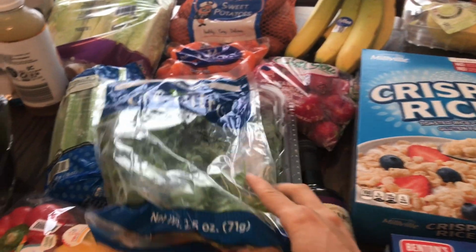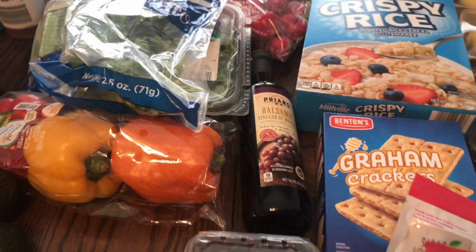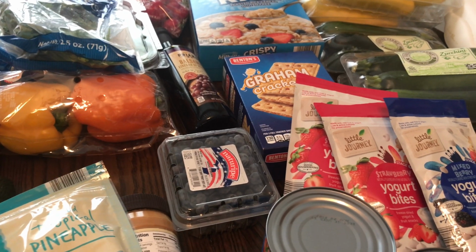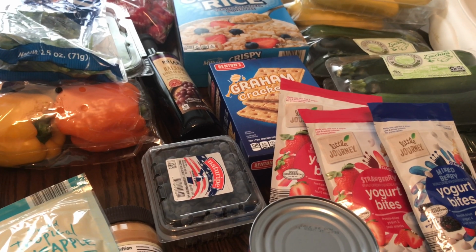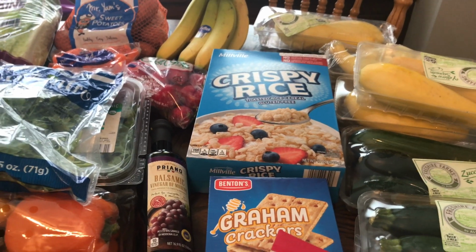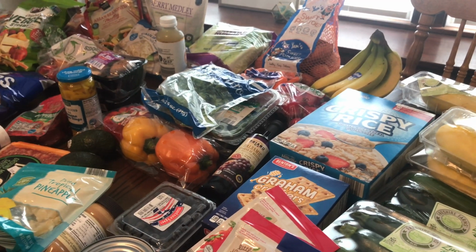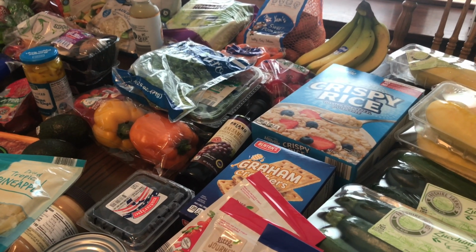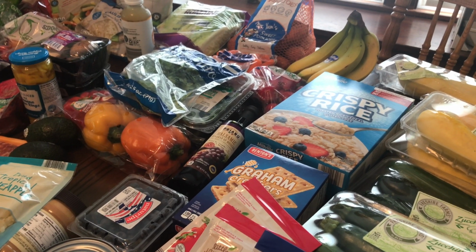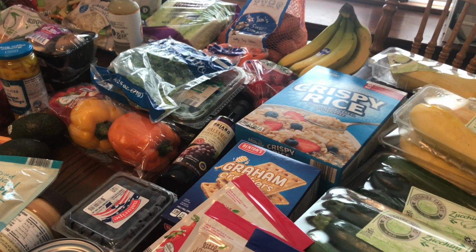And then some balsamic vinegar. Love using this with homemade salad dressings, a simple dressing, and a whole lot cheaper than the salad dressings in the store, that often have so many things that we shouldn't really be eating. This is, by the way, an example of an imperfect grocery haul, because we're living within our means and doing the best that we can to eat healthy. But no, it's not perfect. It's far from it. But it could be better, and it could be worse too.